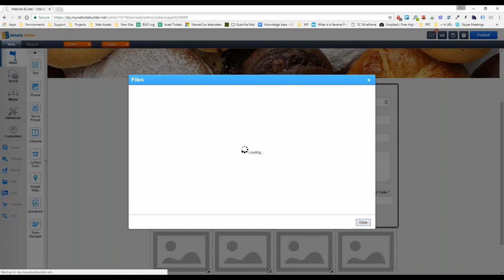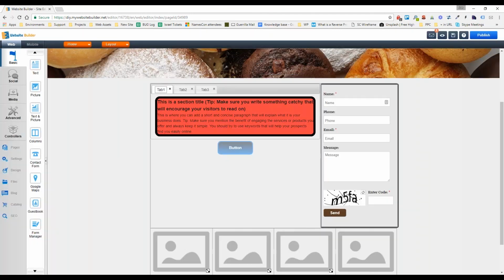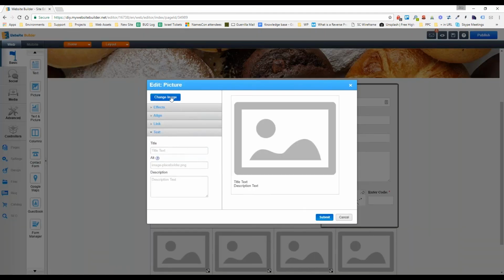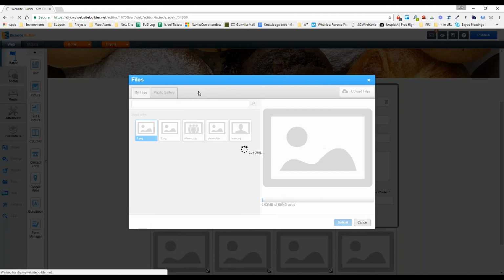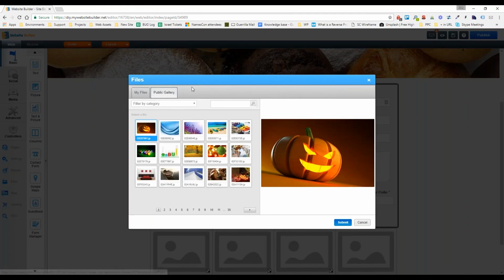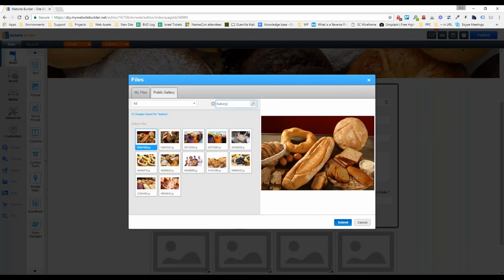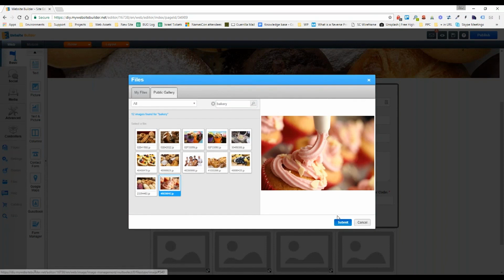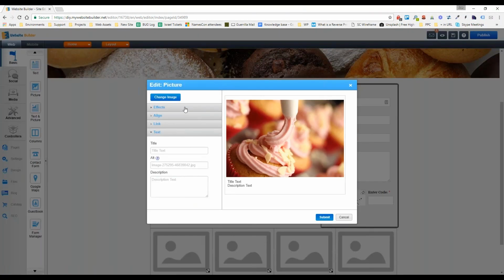The Files Manager we already talked about, but I also want to talk about part of the File Manager. I'm going to add an image. So I'm going to come in here and change the image. Now, included with the website builder we have about 500 high-resolution categorized images, right? So if I wanted to look for, again, bakery, because this is a bakery site, I can do that. And it brings up all of the items categorized as bakery. So if I wanted to add this to the site, I can do that.